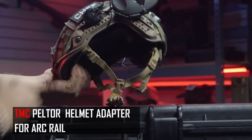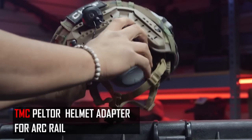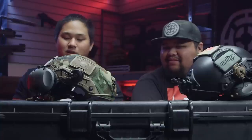And mounted to these, I believe these are either the Emerson or the TMC adapters. I'd say they're pretty affordable. To be honest, I think I'm going to save up and buy the real thing, just to get the extra durability, and I don't want to risk it, especially if I'm real steel shooting. I don't want to end up risking my hearing. So I'm saving up money for that right now. But just for airsoft, I'm using these repro ones.